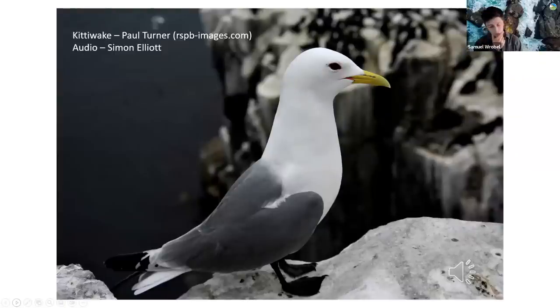They are, unfortunately. Like with many of our gulls, I think a lot of our gulls get a bit of a bad rep, but many of our gull species are declining, kittiwakes in particular. They are now threatened globally with extinction. In the UK, they are on the red list of birds of conservation concern. And that is primarily down to food availability.